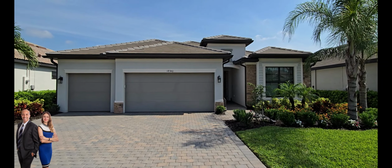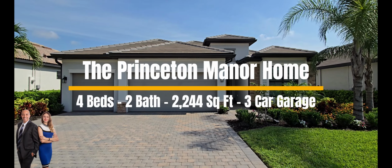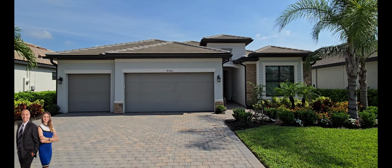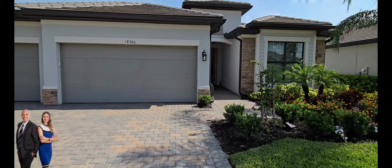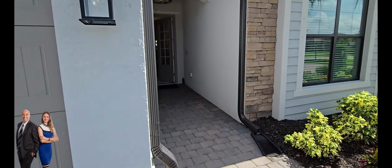This is part of the Manor line of homes that you're going to find at many of Lennar's Southwest Florida communities. The Princeton here is a 4-bedroom, 2-bath home. You're going to get over 2,200 square feet, as well as the 3-car garage. Let's run inside and take a look at this beautiful model here.